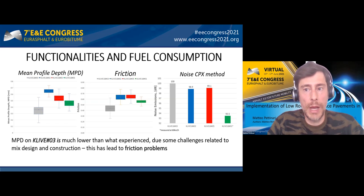Construction number one instead has a level of 93.5 dB, and this is only because that section was measured at 60 km per hour, because we could not drive at 80 or faster as in the other sections.